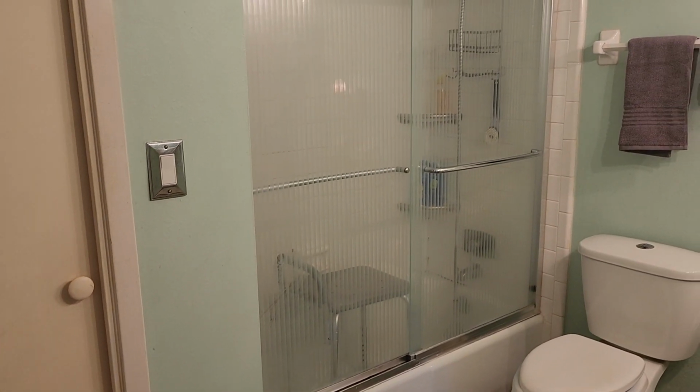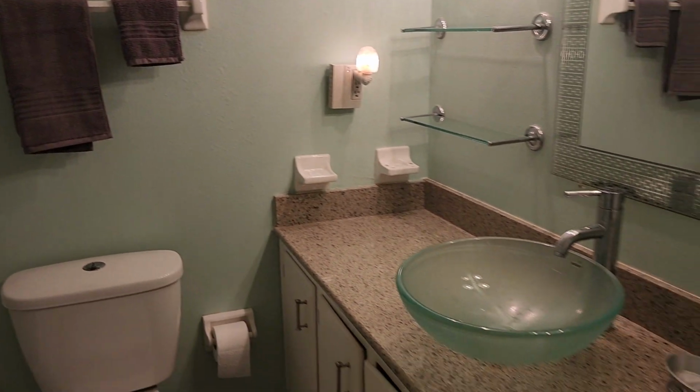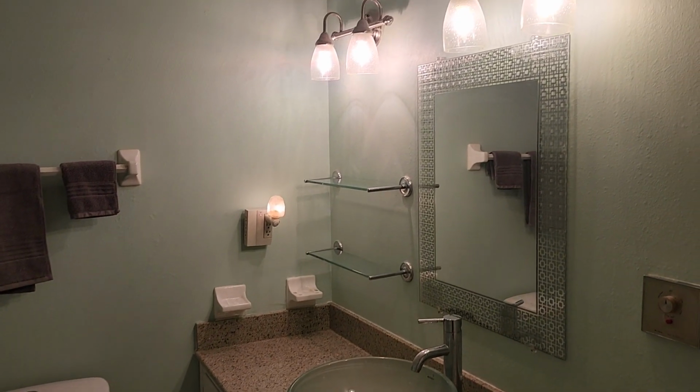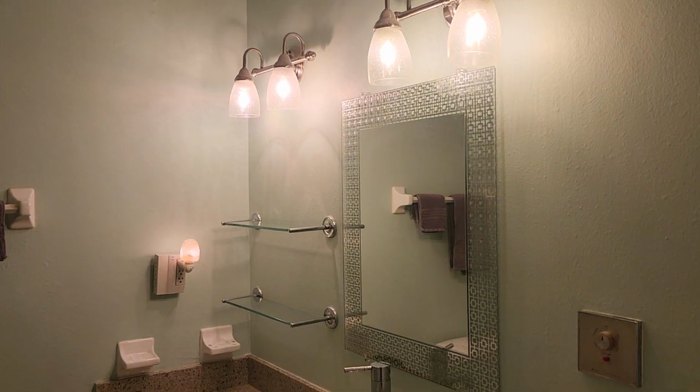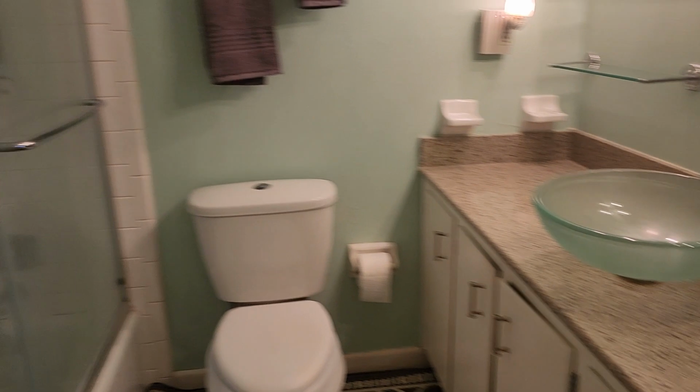Double doors to go out into the patio. And then you do have your own bathroom in here. Large tub shower duo, sliding glass doors. This is a single vanity right now, but it is large enough if you were to want to make it a double vanity, you absolutely could. The lighting is set up for that as well. And then you even have extra storage in here for linens or toiletries.